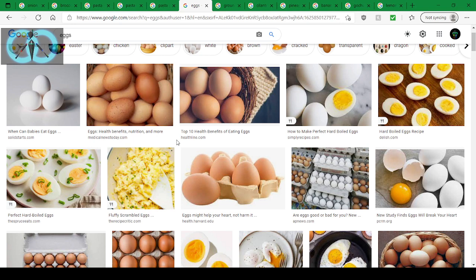Deviled eggs are incredible. They are so delicious, especially if you make them, well, the way I do. You just throw in the egg yolk, you stir it with a fork until it's all dry, and then you throw in some salt, some pepper, and maybe a little garlic powder, and you stir that up until it's all just a dry, fine, powdery mix.